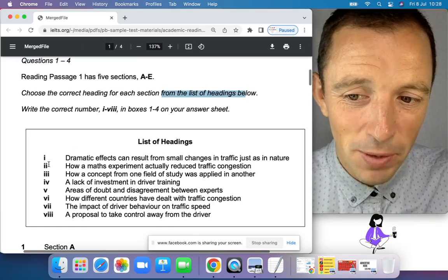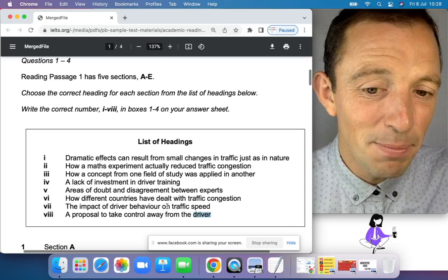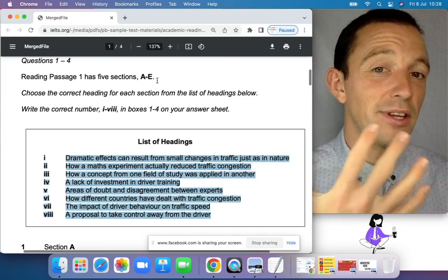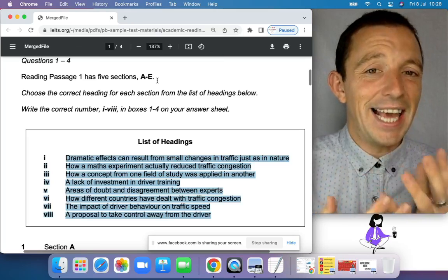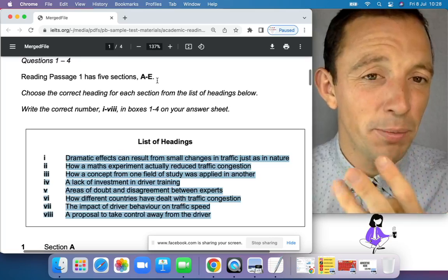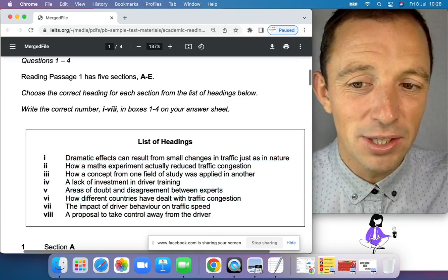So for example, here we have 8 options. We have 8 possible headings and we have option A, B, C, D, E. We've only 5 sections. So only 5 sections and 8 options. So I am assuming there are 3 options not necessary. So we must keep that in mind as well.